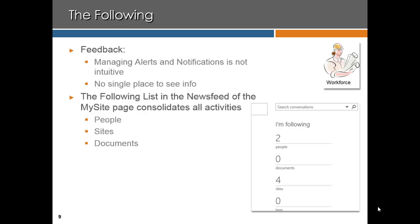The next section is the following. There has been an enormous emphasis placed on My Sites, and again, this started within 2010, but I think they've really realized the vision in 2013. In particular, alerts and notifications. At AIS, we spent a lot of time aggregating notifications and alerts into an aggregated place. So we'll centralize multiple applications or site collections, and this has been done for us now, and it's referred to as the following. It's a section within the My Sites, and you can see in the screenshot on the right that I am currently following 2 people and 4 sites, but you're also offered documents as well as tags.